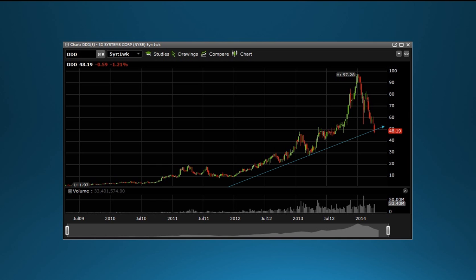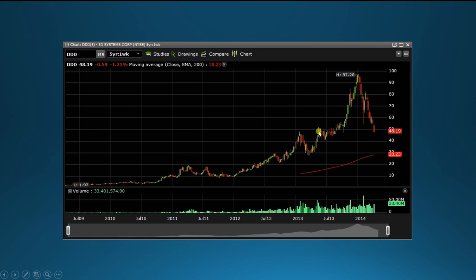Okay, so DDD. I thought DDD was going to bounce off of its upper trend line at $50. Now it clearly did not do that. So let's look for some longer term support. Well, we can guess and speculate that it should have been at 50 because it had all these days here where it finally broke out of. We can say it's 30 because of this massive cup and handle that it finally broke out of.